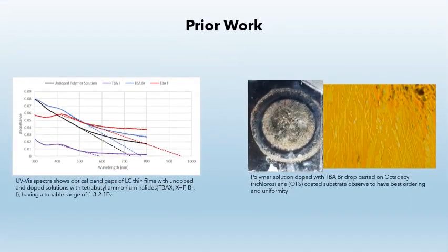In prior work, it's been shown that thin films of this polymer doped with tetrabutyl ammonium halides, such as fluoride, bromide, and iodide, can have an optical band gap range of 1.3 to 2.1 electron volts. And substrates coated with OTS prior to polymer coating and this polymer solution doped with TBA bromide gave the best ordering and uniformity thus far in the project.